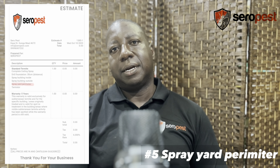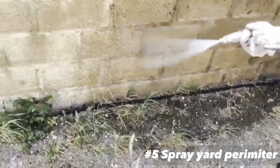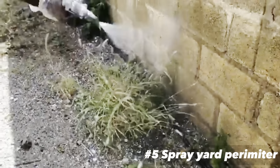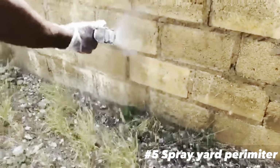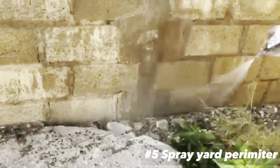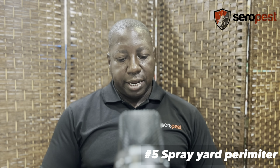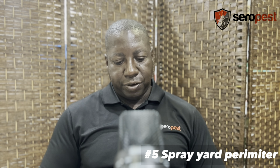Finally, there is the line that says spray yard perimeter. That is also exactly what it means, that we will spray the perimeters of your terrain to create a barrier about a half meter on any type of wall that you might have around your terrain or any type of fence. We will spray on that a half meter and a half meter on the soil or on the floor of your yard or terrain. And that is to create a barrier to prevent termites from crossing over from any neighbors or areas that might have termite infestation.